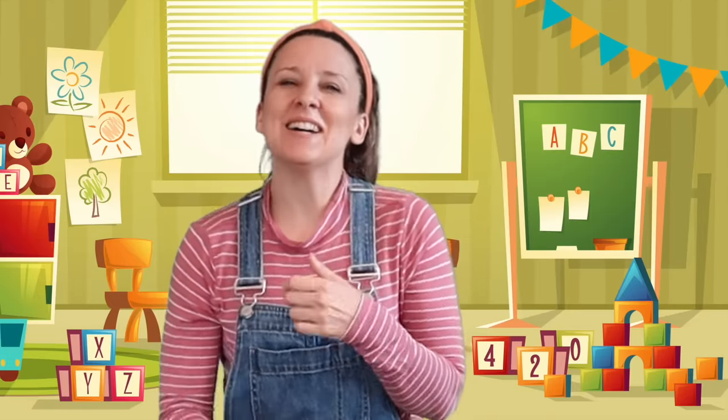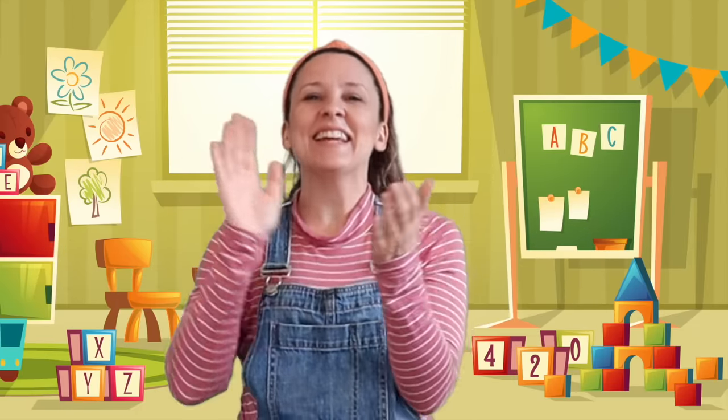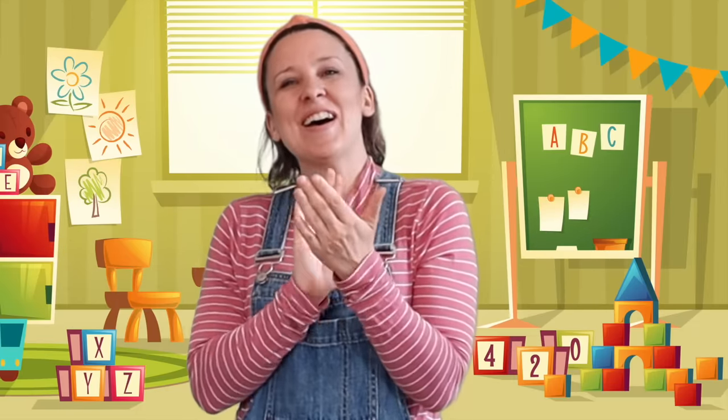One, two, buckle my shoe. Three, four, shut the door. Five, six, pick up sticks. Seven, eight, lay them straight. Nine, ten, a big red hen. Great job. You say, oh no.